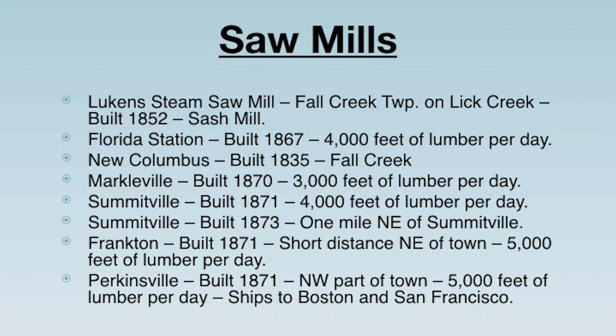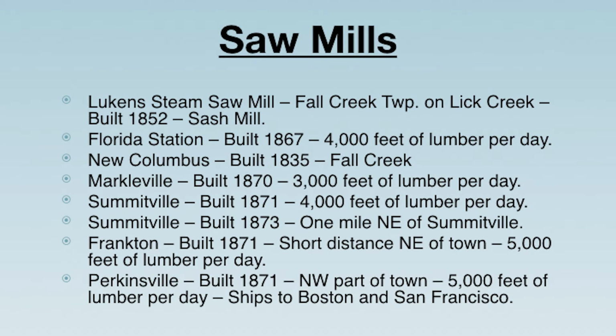Sawmills. The Lucan Steam Sawmill was in Fall Creek Township on Lick Creek, built in 1852, and it was a sash mill. I'll show that to you in a minute, explain that. Florida Station, just north of here in 1867, had a sawmill that could saw 4,000 feet of lumber per day. Now that would have been a steam mill because there's no source of water at Florida Station. New Columbus, or you may know it as Ovid. We can get into that argument another day. Built in 1835 on Fall Creek.